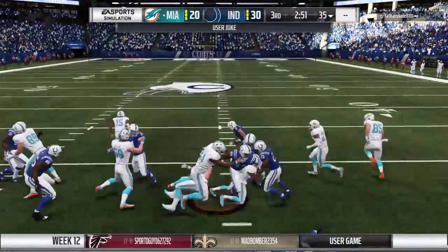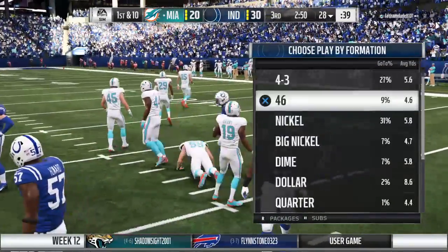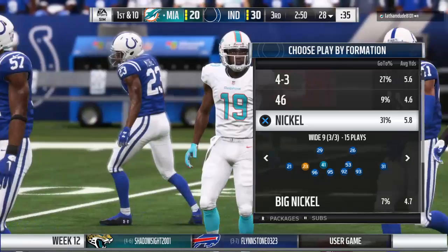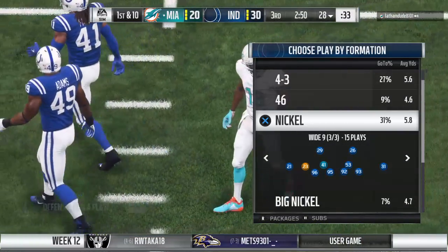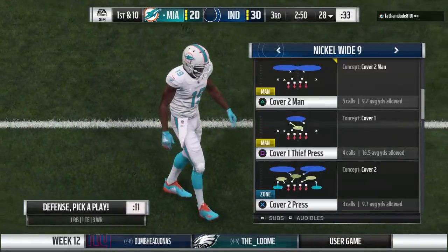Ooh, with a juke. And the decision to bring it out, a good one, as he's up a yard or two shy of the 30. The Dolphins offense now working their way back onto the field. And tough to win games if you're going field goal, field goal, field goal here. They got a field goal last time. Now they'll be looking for a touchdown.